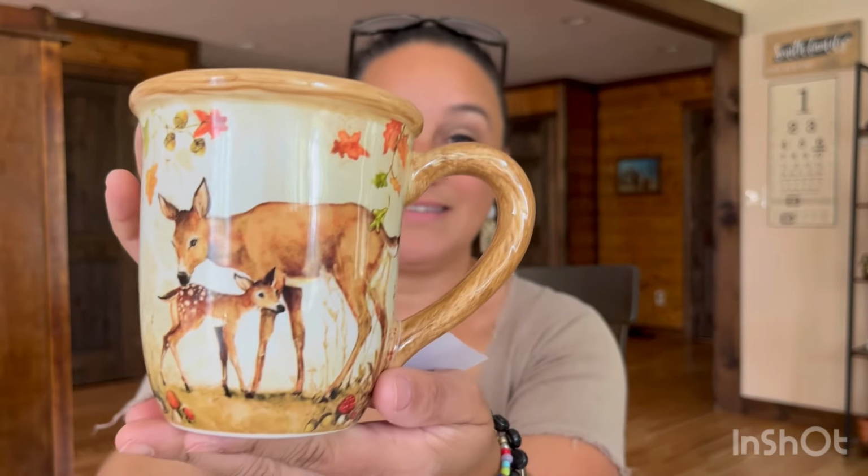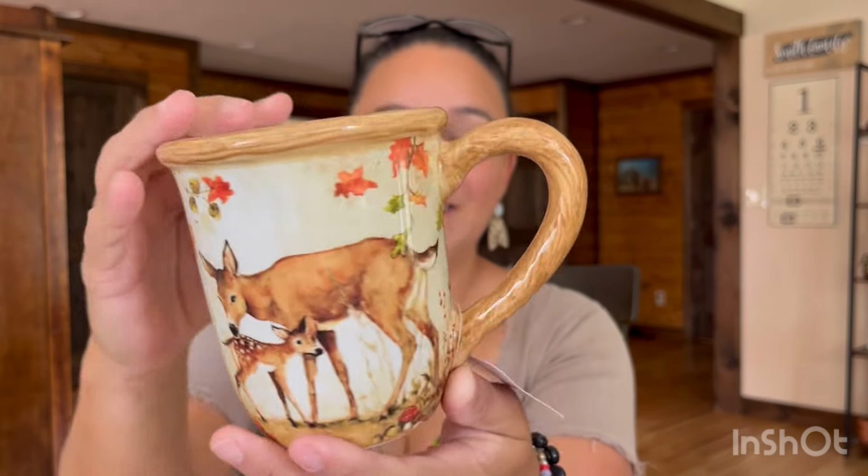I broke one of my old vintage mugs and I came across this one and it is too adorable. I had to get it. Look how cute this is. The mama and her baby deer. They also had a raccoon and something else, but this is just the sweetest. Can't wait to drink coffee out of that.